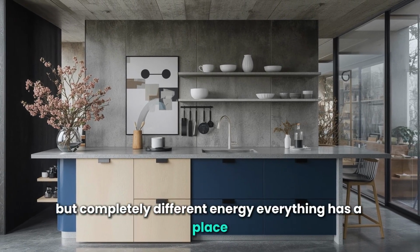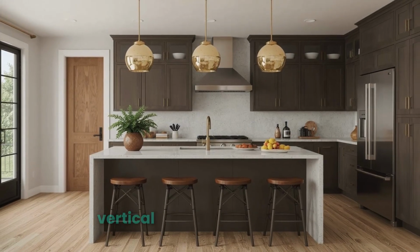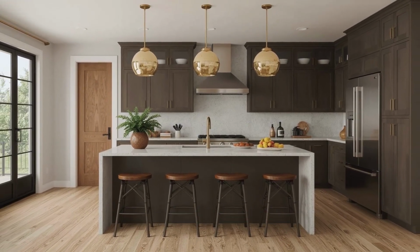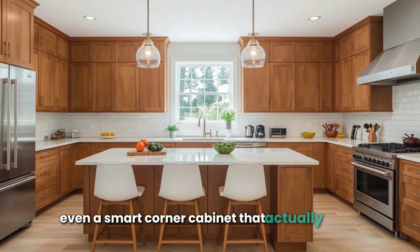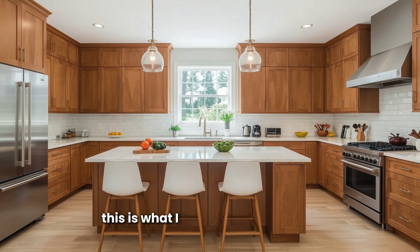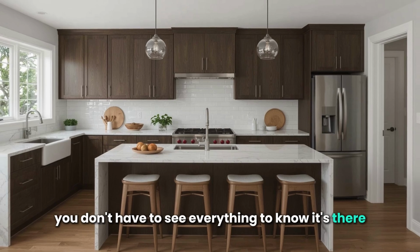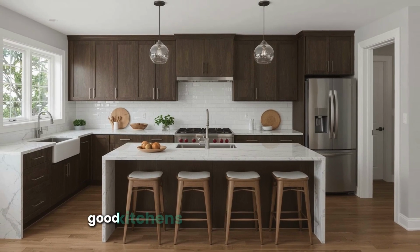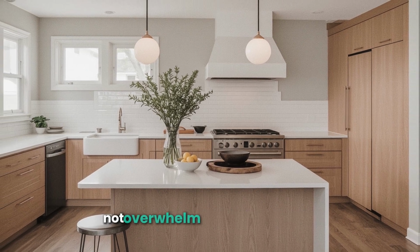Everything has a place. Pull-out shelves, deep drawers for pots, vertical dividers for cutting boards, a hidden trash bin, even a smart corner cabinet that actually works. This is what I call functional beauty. You don't have to see everything to know it's there. And that's the point. Good kitchens feel clean and organized because they're designed to support you, not overwhelm you.